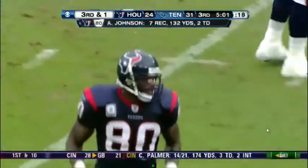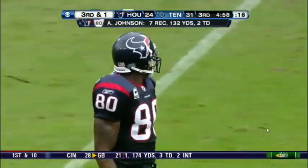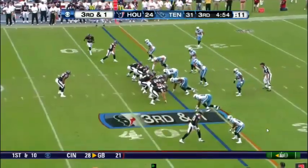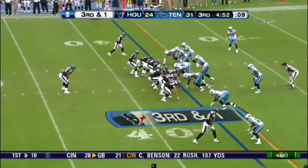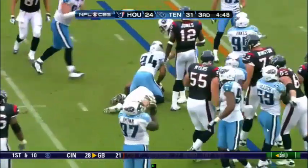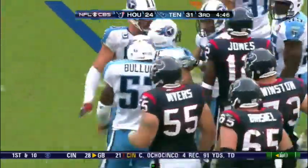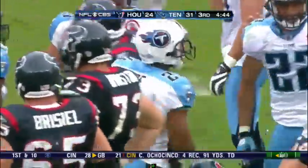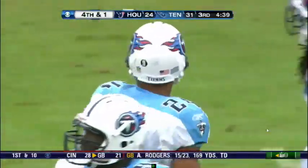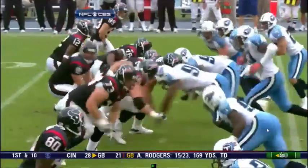3rd down and 1 at the 36. Johnson lines up at the bottom of your screen. Jacoby Jones in motion. And Chris Brown stopped by Chris Hope. He didn't get it. So now a decision has to be made. Doesn't look like the punt team or the field goal team is coming on.